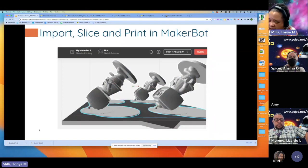Once that's finished, I sent it to the MakerBot that we have within the office. It's tilted on an angle, making it easier not to have all the supports that it needs to hold it up. That way it doesn't mess up the finish on the object when it's finished.